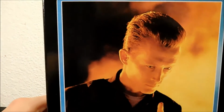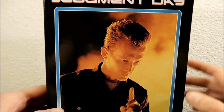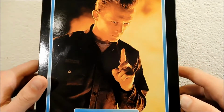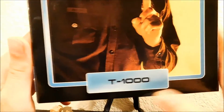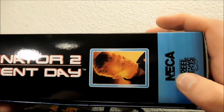Okay, so to start off here, as you can see, we have a nice looking package that displays Robert Patrick's face on the front in a very orangish glow. Don't really believe this is in the movie. This is probably shot from the set. That's what I'm getting the feeling here. And you can see that he's Officer Austin right there. It's got T-1000 there. I like its blue border, and then how it says Terminator Judgment Day up there, as you can see. Then it's just basic packaging all around. It says NECA Real Toys.